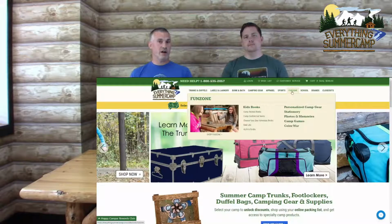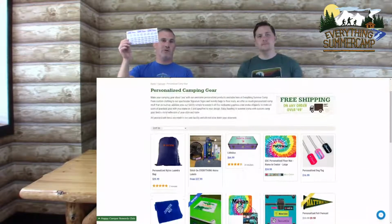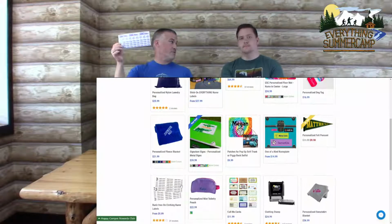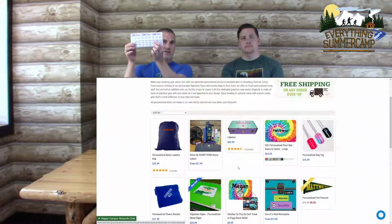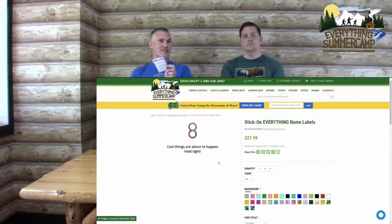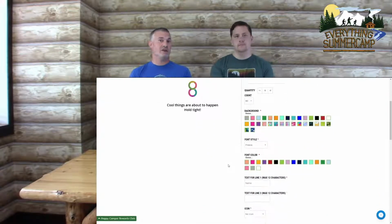I know one of our real popular products, and I see Drew's got our website up, so one of our real popular products so far this year has been these stick on everything name labels. So they stick on, as Dr. Thurber said, label your toothbrush. There are some small labels here for labeling your toothbrush, but most importantly, these stick on clothing. It makes getting ready for camp so much easier than any of the labeling options that we've had in the past.